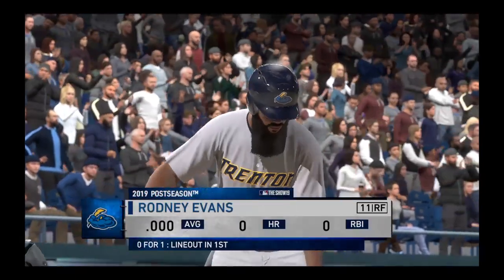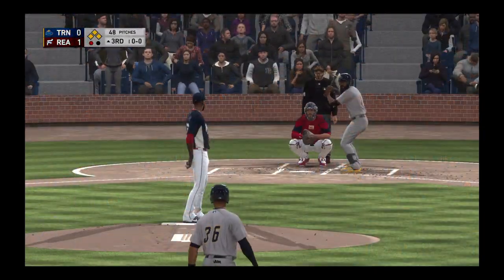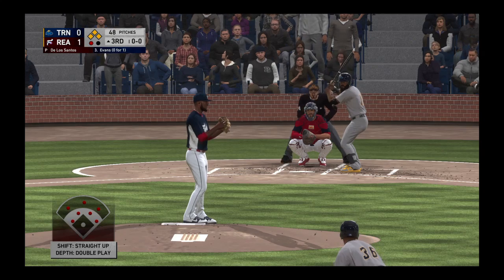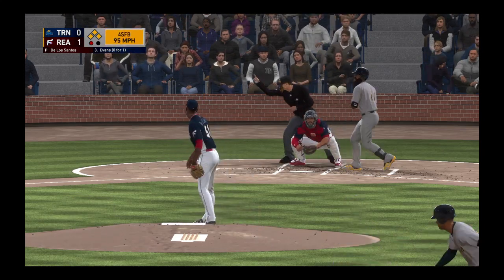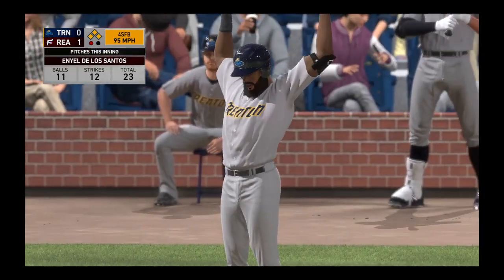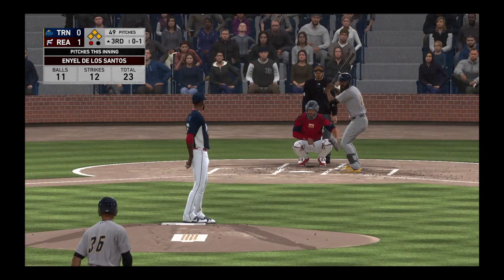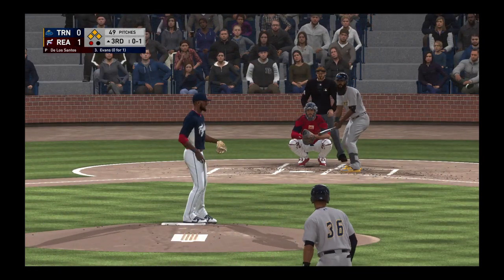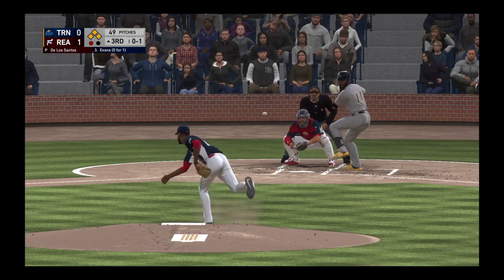So stepping in, Rodney Evans. He flew out in his last at-bat. Yeah, and I'm sure he'd like a base hit of some sort right here, Matty. But hey, you know what? Another fly out wouldn't be all that bad. If he can get it deep enough, he should be able to drive in a nice run with a sac fly. Getting that first pitch strike is really important when you're dealing with the bases loaded behind you. Good job to give himself the advantage there.